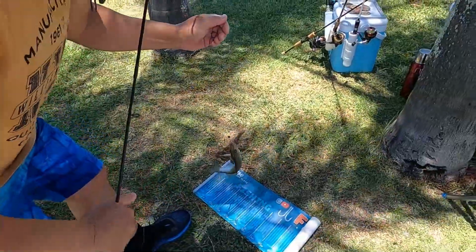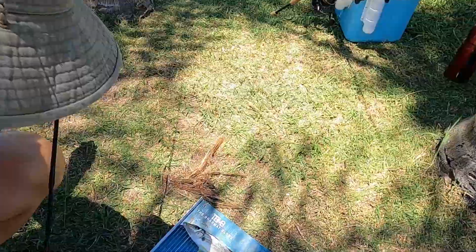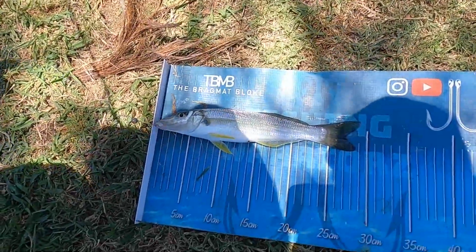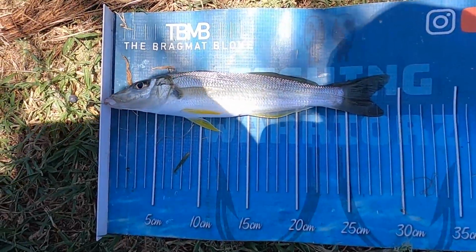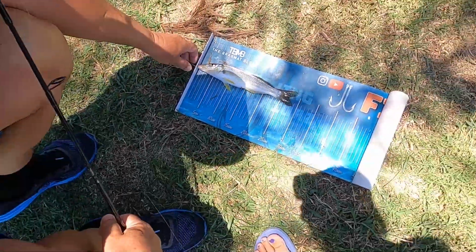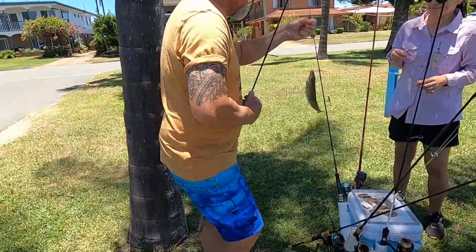Okay. You got the results. Let's have a look at this one. Alright, I'm going out. There, look at that. Oh yeah. 29. Yeah, 29. Just under mine. Nice. Sarah, small hook. Small hook.